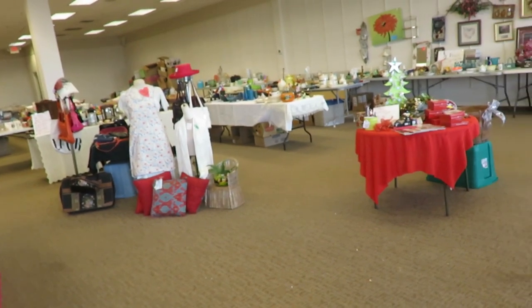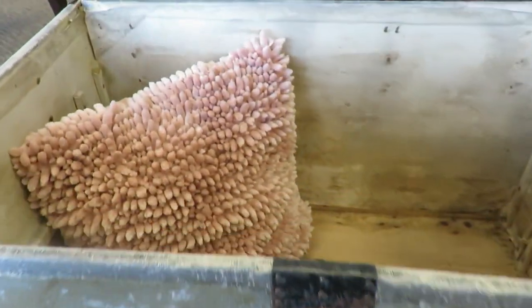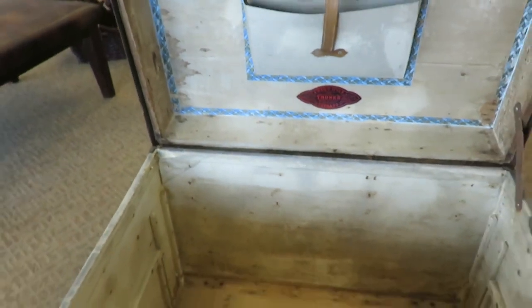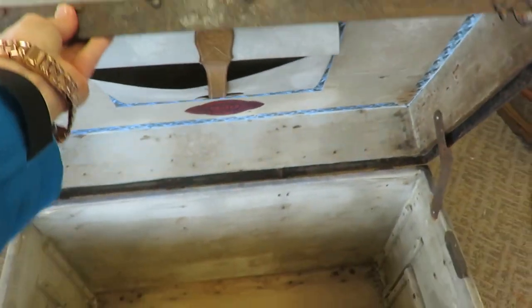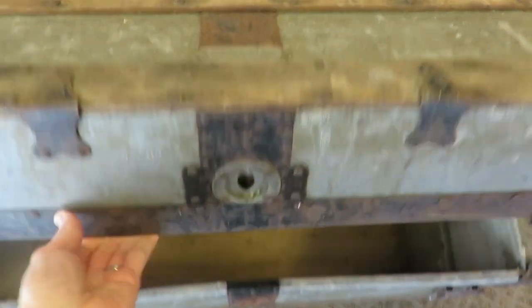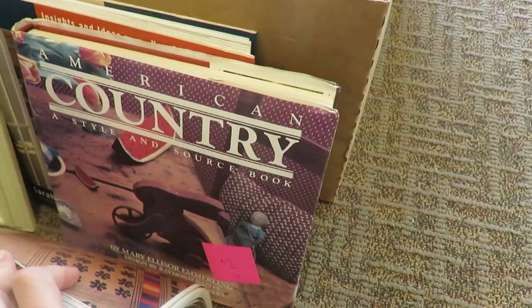I packed up my two little girls and went to an indoor flea market about 45 miles away from our little town, and the lady opened up just for me because there were a few things I wanted to look at. So I thought, of course, why not bring you guys along with me? And so this is a special shopping trip. It's a lot of fun.